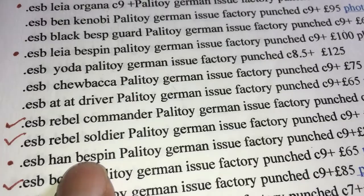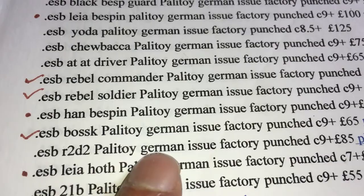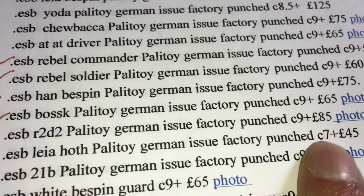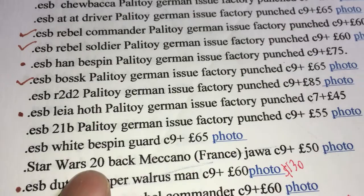Han Bespin on Gemma card 75, C9 plus. Bossk Palitoy, that's what I picked up, was £65. R2D2 Palitoy German, so that'd be sensor scope, I'd assume, £85. Leia Hoth Palitoy is £45, C7. 21B Palitoy German issue is £55. White Bespin Guard is £65. 20 back Meccano France, 50 quid, what a bargain in those days.